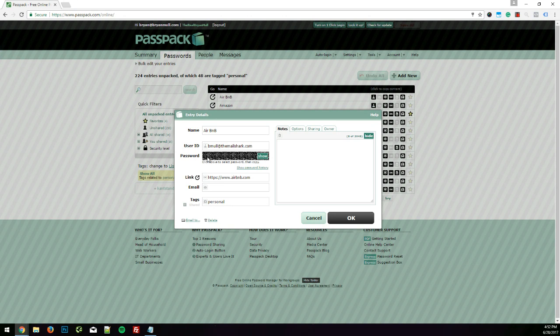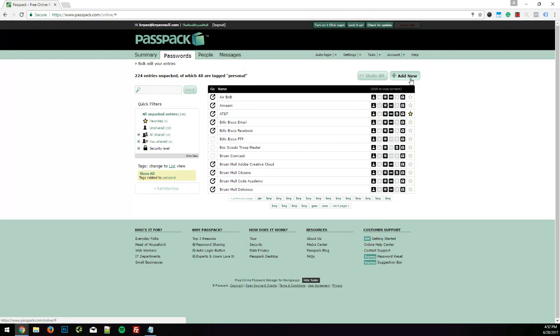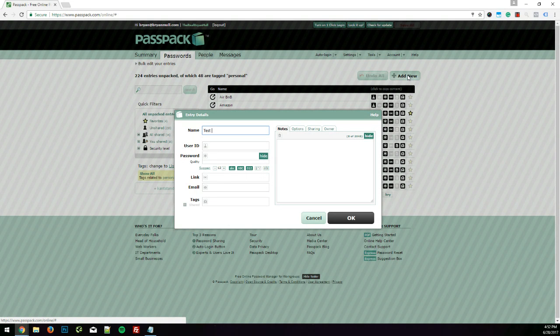And what's cool is if you don't have a password, let's say I'm adding a new one, test password, Bryan at Bryan Mull, just generate one. So let's say I want to use special characters. I want my password to be 15 characters long. It suggests one, I can take this, Control C, copy it, paste it into whatever profile that I'm signing up for, put the link for the URL right here, tag it, hit OK, and I've now saved that password.